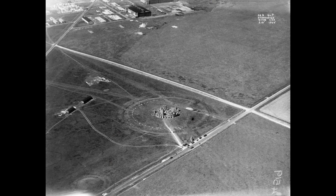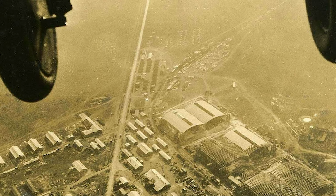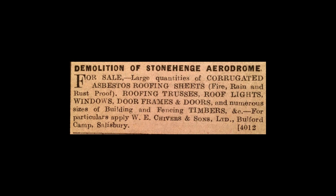Today, seeing how close the standing stones actually are to the airfield, it's amazing that there wasn't any damage caused to them while the aerodrome was here. Well, this was actually an issue from before it opened, with many voices of concern growing louder and louder, especially once the war was over. In 1921, the last aircraft left the site and, bowing to pressure to return the site to peaceful use, the aerodrome was closed 1 year later.